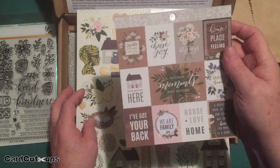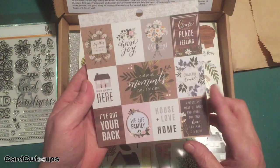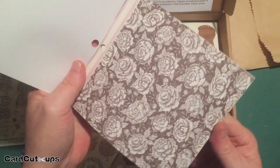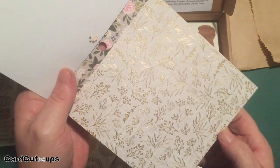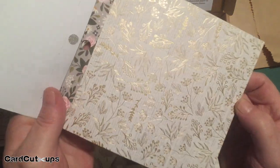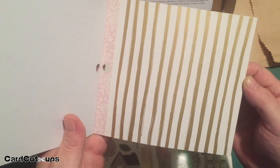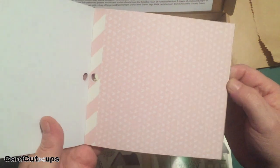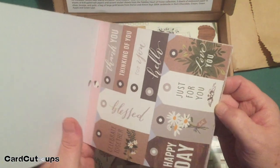We get 18 sheets of pattern paper, single-sided pattern paper. These are all small sentiments here. A lovely rose wallpaper. Ooh, there's some nice foiling on these pattern papers. Really nice. That's quite pretty. More of an intricate pattern. Botanicals. This is all browns and beiges. Lots of gold foiling. Some pink, of course. I guess we can't have a Simon Says Stamp card kit without pink.